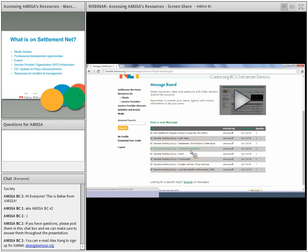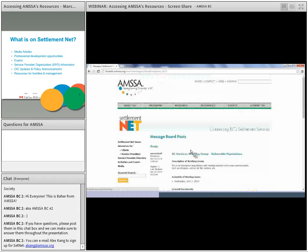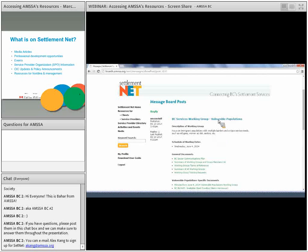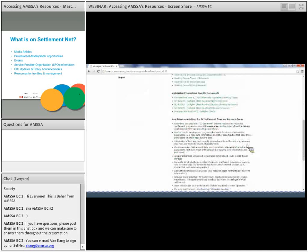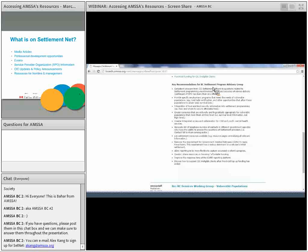Under each of these, if you want to learn about what settlement staff in BC have been talking about regarding vulnerable populations, at least from this working group, then you can go in here and we have a number of general documents and vulnerable population specific documents. Some key recommendations went to another committee of ours, the Settlement Program Planning Committee, SPPC.